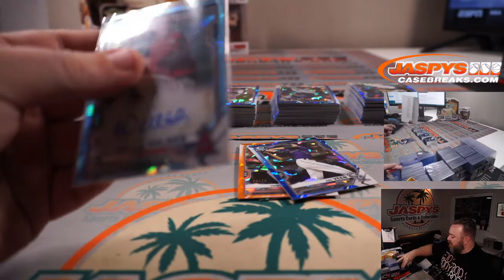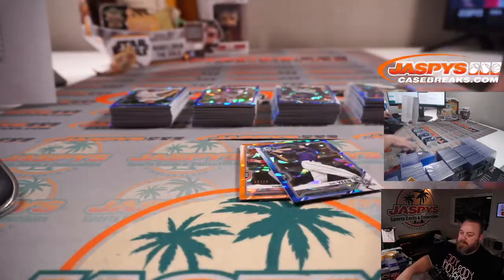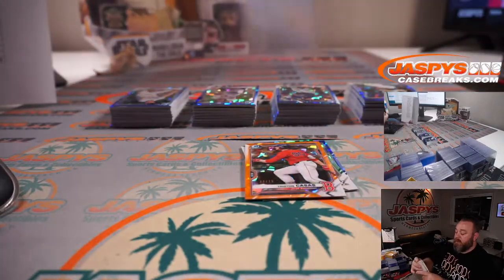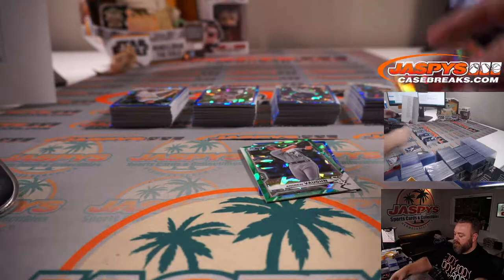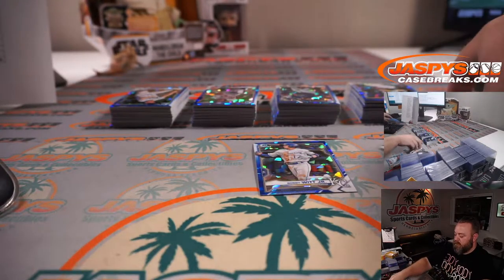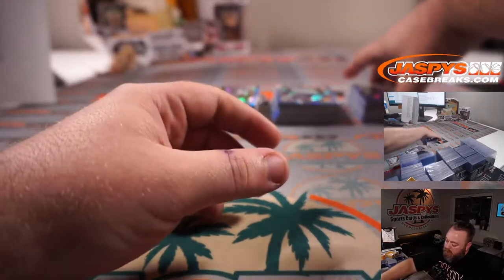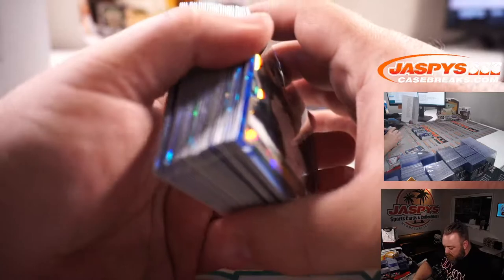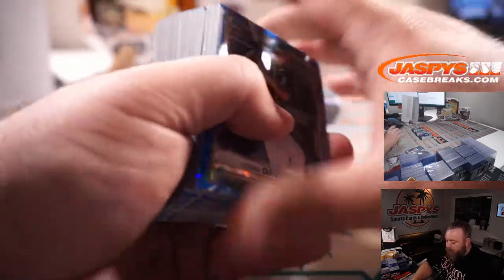It's got a little extra color in there. Typically boxes have one auto, one color, not two colors. This one, I get two. I see two.